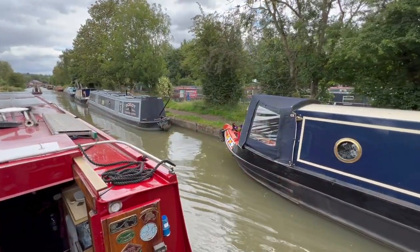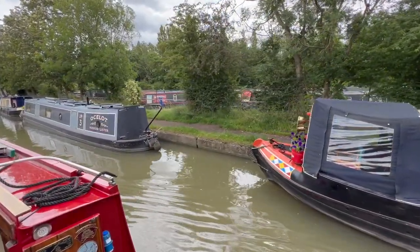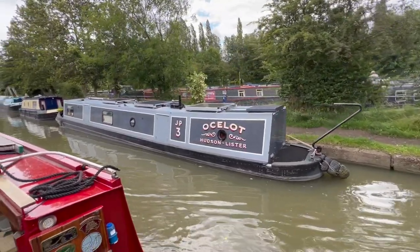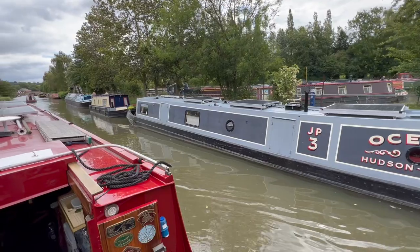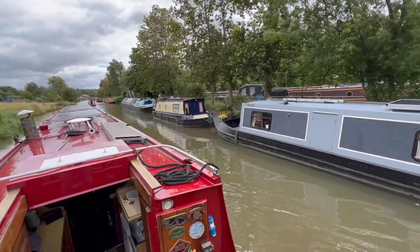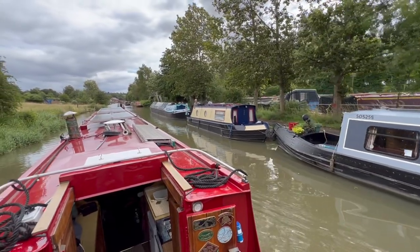This is Braunston Marina on my right hand side. These boats along the side here are just on 2 day moorings. Two entrances to Braunston Marina, it seems. One I've just passed and one just coming up.